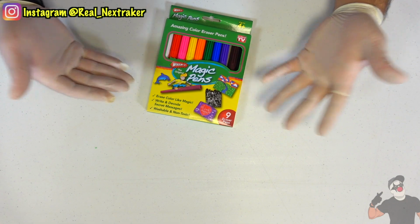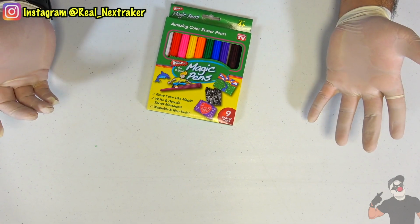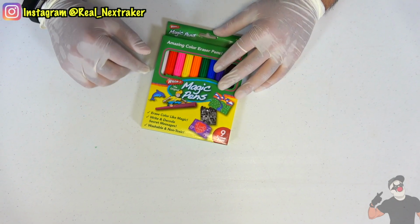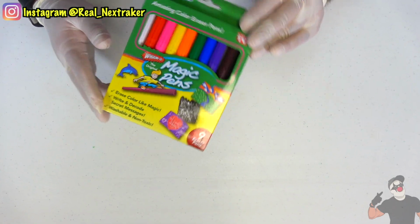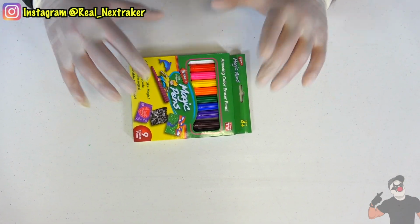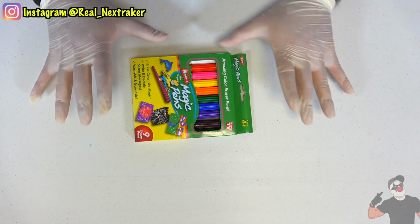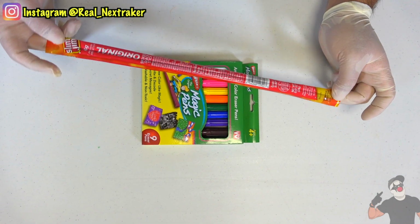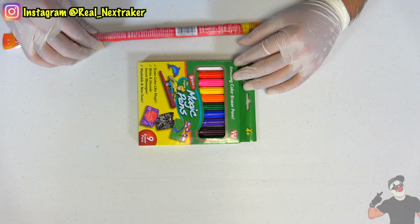These right here are typical school supplies. These are magic pens. Basically, they're markers, guys. And if you guys go to your local dollar store or Walmart, you're gonna find these in the school supplies area. Now, these are cheap. These were $1, but these are actually gonna help me sneak a bunch of stuff into class. And for this example, I'll be sneaking in my Slim Jim. And how am I gonna do that? Well, it's quite simple, guys.